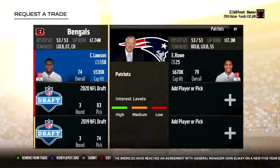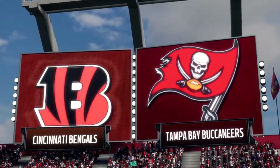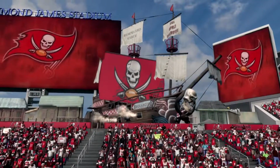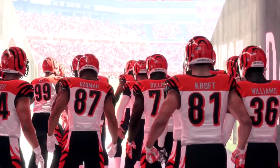And this time we're going to go out and get a corner, Eric Rowe. We give up Lawson, a third in 2020 and a third-round pick in 2019. So now we have another corner to play on the other side, and it'll be opposite Jackson. So outside we're going to have Rowe and Jackson, with Callahan playing that slot.